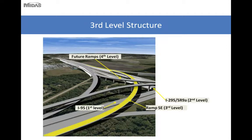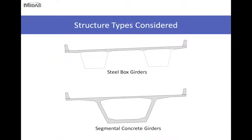So when designing this ramp, the future interchange needs to be considered, and so as part of that, the vertical profile of this ramp needs to be minimized in order to minimize the effect of the future ramps that will fly over this one. So shown here, Ramp SE is the third level ramp in this interchange upgrade. The ramp will fly over I-95, the first level I-95 southbound and the existing ramps, and the second level being the I-295 State Road 9A level, and then Ramp C's third level. Future ramps will comprise the fourth level.